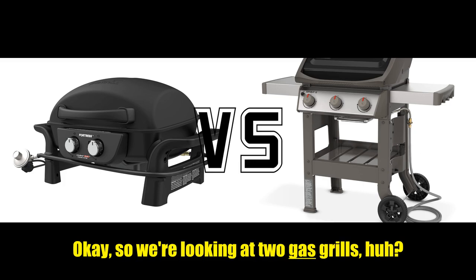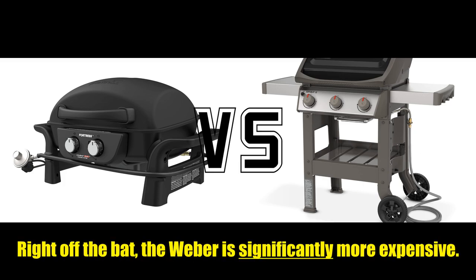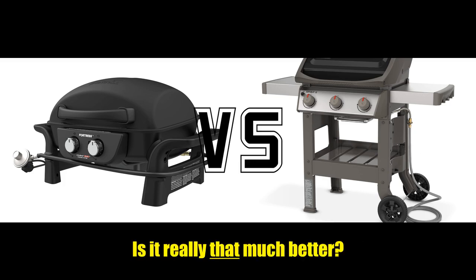Okay, so we're looking at two gas grills, huh? The Nexgrill Fortress and the Weber Spirit 2E-310. Right off the bat, the Weber is significantly more expensive. Yeah, like almost 3 times the price. Is it really that much better?